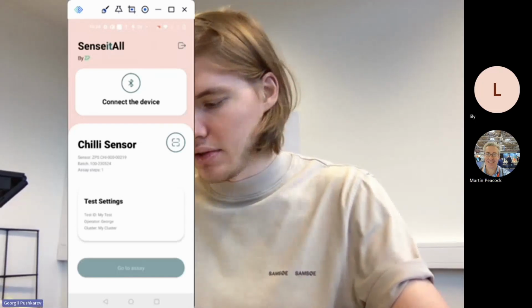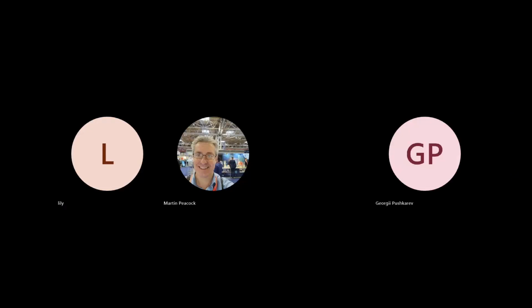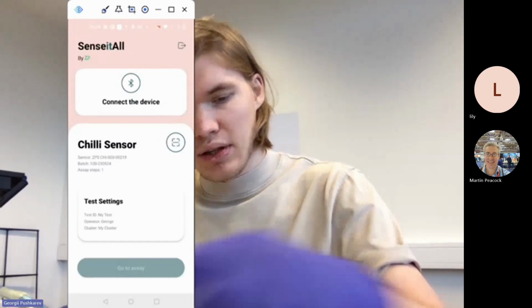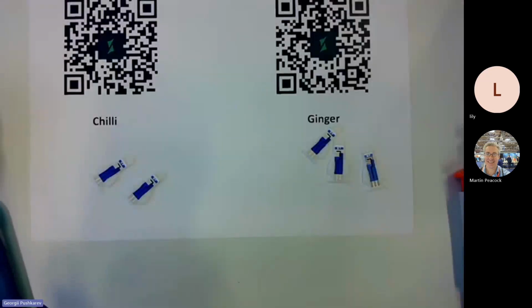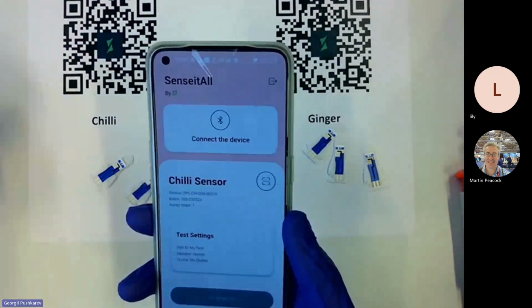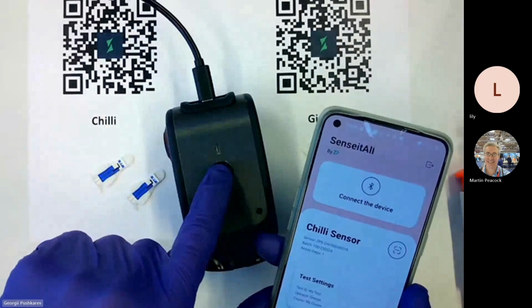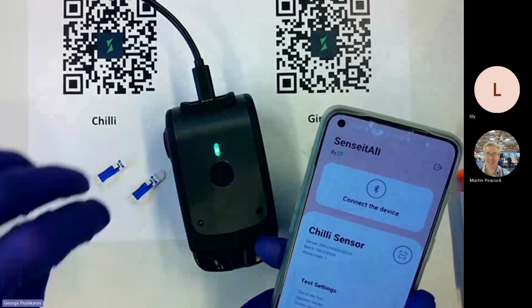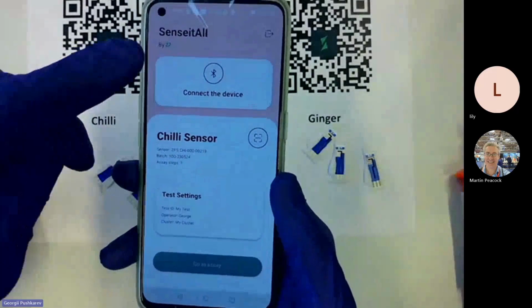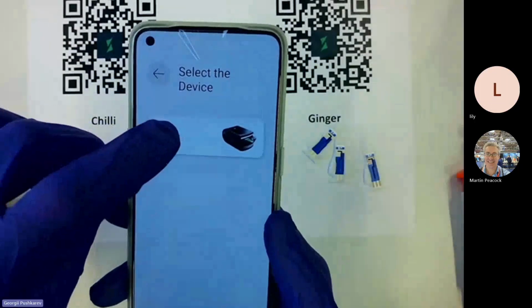Okay, so when I press the button, okay, so let's just switch to another camera. I think it's actually not showing. So let's just do it like this. What we do, we turn on the device, press and hold for 2 seconds, and then the light is on. We go in the phone, and then we press the connect the device button, and we see the device straight away.